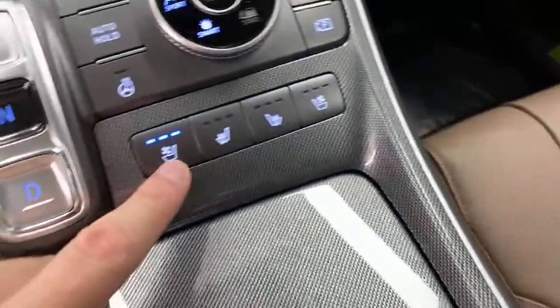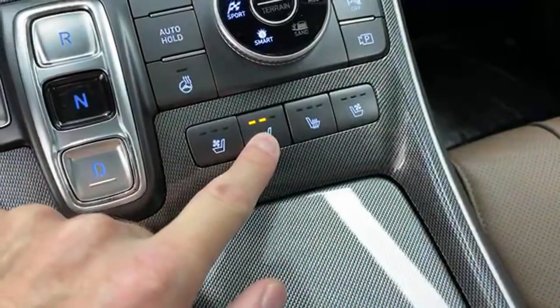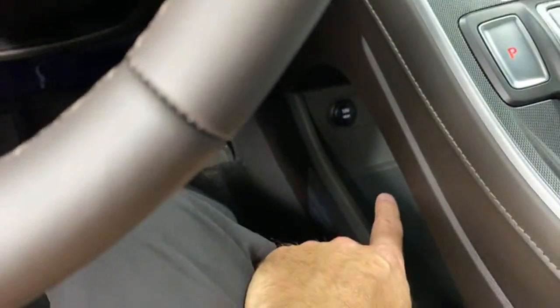And then, of course, heated seats as well over here. Heated seats are not something I need right now, so we'll do that right there. And so there we go. So you've got push-button gear shifts here, and, of course, in the Hyundai, you've got that extra space down there.